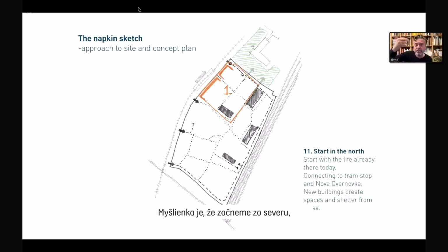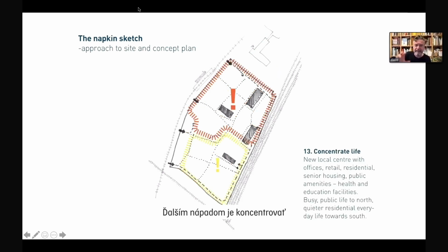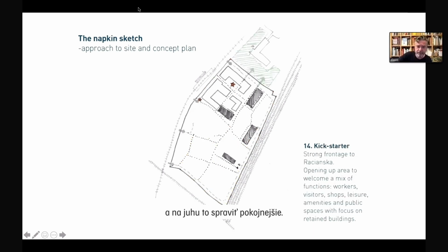And then there's an idea that would start in the north, where we've got the tram stop, we've got the good neighbors, Nova Tronova, and then we kind of phase the development as we go south. Another idea is to concentrate the activity in the north of the site at the tram stop where the busy stuff is, and have it quieter to the south. And this is the idea of a Kickstarter.